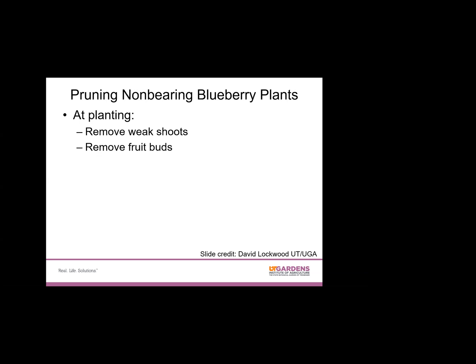And then you also want to remove your fruit buds if the plant is 1 to 2 years old, so that it can just focus on growing roots and branches for its first year. And then once the plant is about 3 years old, you can let it start to set fruit.